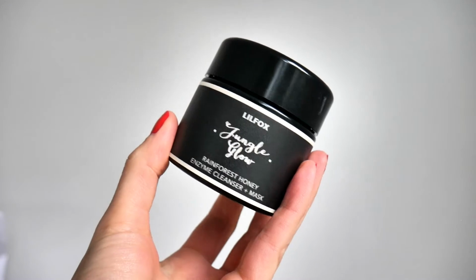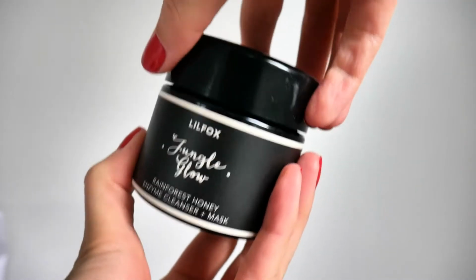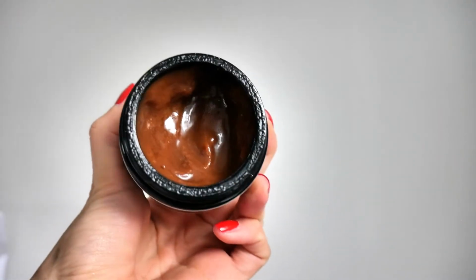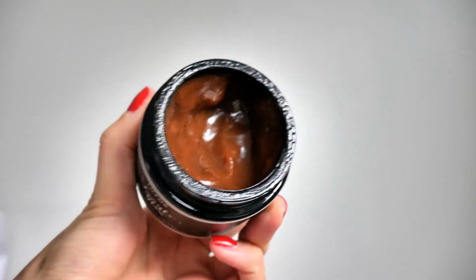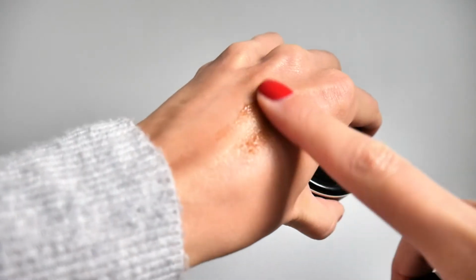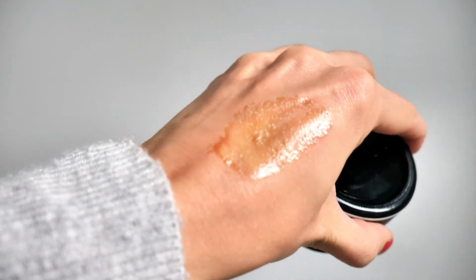It's by a brand called Lil Fox, and I found it from the Beauty Heroes monthly subscription box that I use. So basically the product is a skin illuminating cleanser, and it has honey in it, obviously, to help with the glow, which honey is just amazing for your skin, so it's always a great place to start. And it also has an enzyme cleanser in it, so once you're cleaning your skin, it also gives it an amazing exfoliation. I have to say that sometimes I can't use it, especially around the eyes, just because it's a bit too rough for my skin.